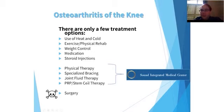Now, we combine these treatments into a uniform protocol where they're done at the same time. You get the injection on the same day the brace is applied to increase the joint space and allow that injection to be more effective, and exercises are given for you to do at home. Therapy might be applied in the clinic. We might follow these injections up with regenerative medicine techniques like platelet-rich plasma to help you grow your cartilage back faster.